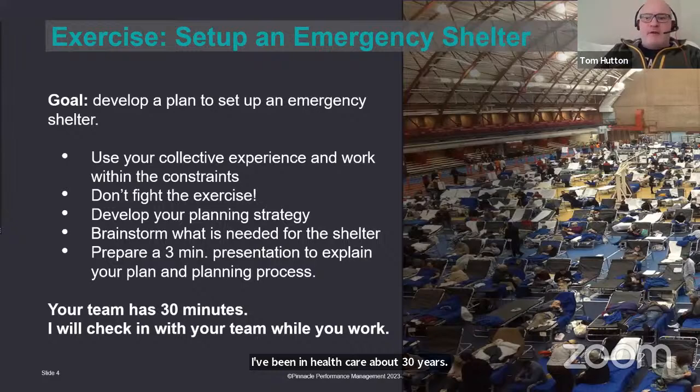Hi, Tom Hutnier from the Metro Boston area. I too have a background in public health preparedness, and I'm working outside the field right now in some security work.